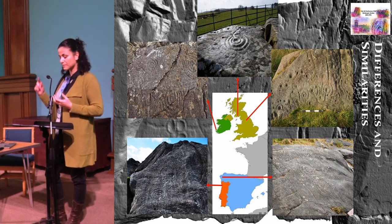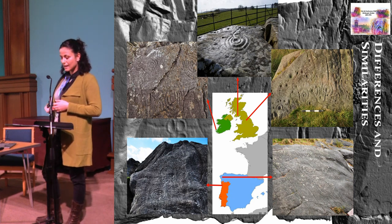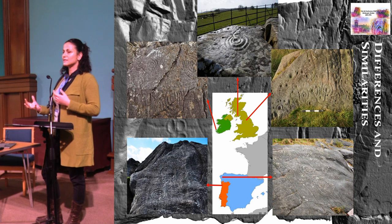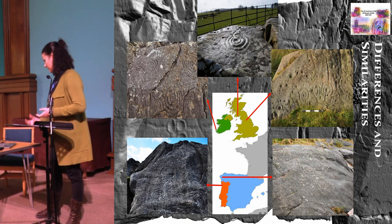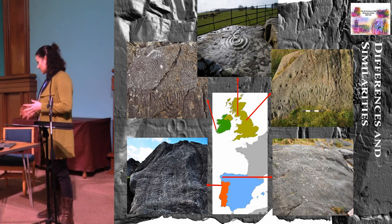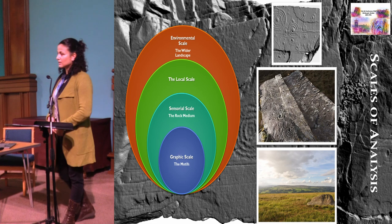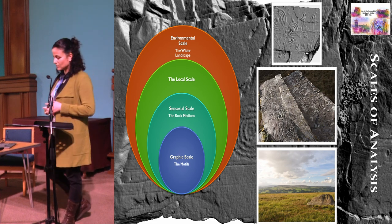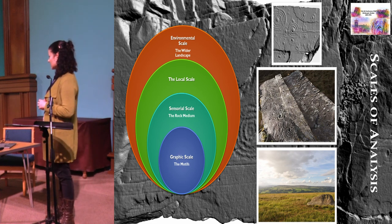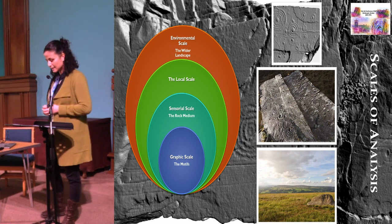So I had the shapes and the carving techniques that looked similar, the landscape locations as well. And so I needed to find out what was the difference between them as well, because we often look at similarities, but we don't really tend to look at the differences. And so I came up with this multi-scalar interdisciplinary methodology based on four different scales of analysis, going from the small motifs to the wider landscape.